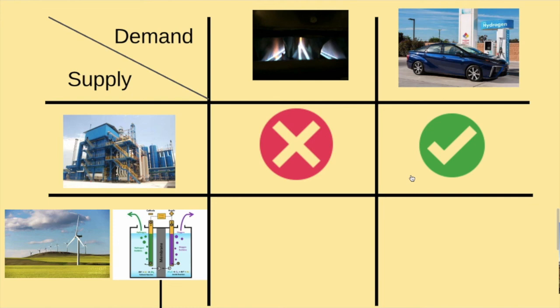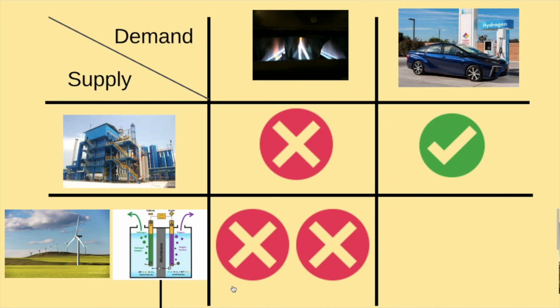Now we get to renewable energy and producing hydrogen through electrolysis. Burning this source of hydrogen in a furnace is a really poor choice because we have squandered the electricity to produce a rather small amount of combustion fuel. And this energy could be put to much better use by simply backing out the fossil fuel power plant. And using electrolysis hydrogen to power vehicles is also a bad choice.